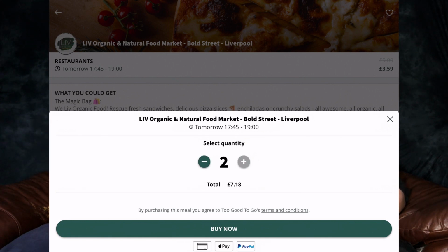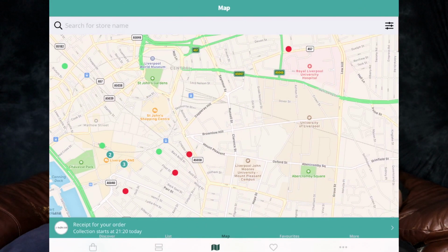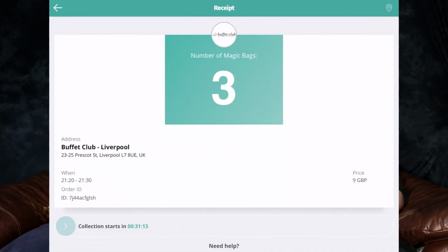They've only got 2 left, so you can only select 2. Then you can pay with PayPal, debit card, or Apple Pay. It's really simple and straightforward. Once you have paid for it, it comes up like this one that we've already ordered at the bottom of the screen there. It comes up with your order ID. It says collection starts in 31 minutes.